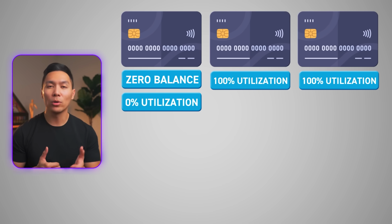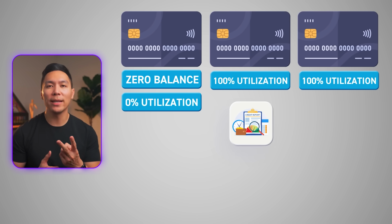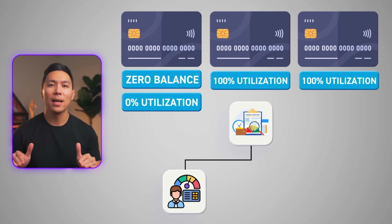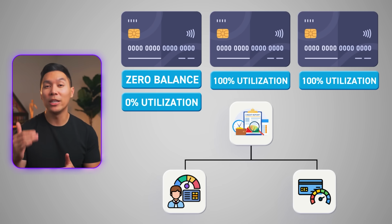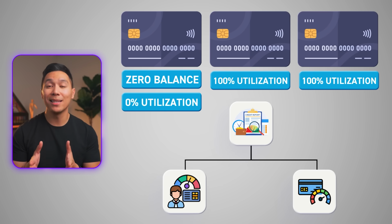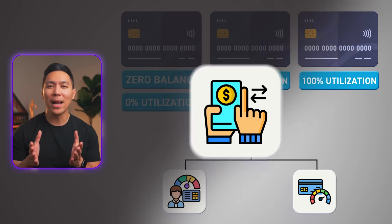Here's what a lot of people don't realize. Your credit score looks at 2 things when it comes to utilization. It looks at your overall utilization across all of your cards, and also it looks at utilization on each individual card. So even though your overall utilization might be improving, having 2 cards sitting at 100% is still hurting your score. This is where a balance transfer can be really smart. Once card 1 is paid off and you have available credit sitting there, you could transfer some of the balance from card 2 or card 3 over to card 1.